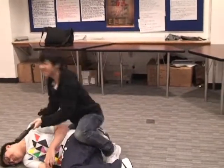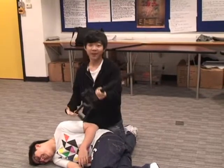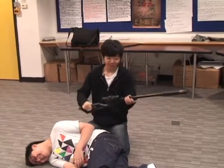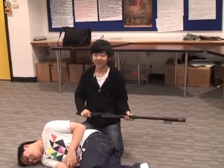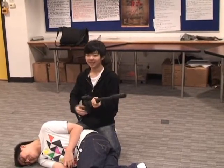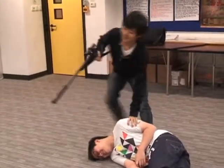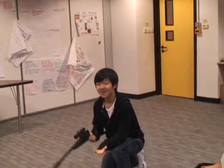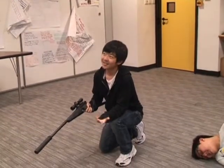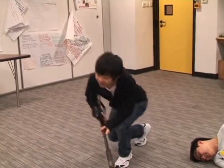Wow, this is a heavy gun. This is an example of a bolt action gun. So what a soldier has to do is that every time he shoots, he has to reload it. Now that's pretty slow. So this gun was introduced in 1907. It was adapted by the British Army during the beginning of World War I.